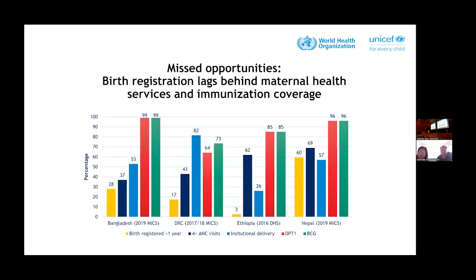So why do we say the health sector can contribute? If you look at this map, there are actually missed opportunities. The yellow bar showing the birth registration remains very low in most countries, but maternal health and immunization coverage are very high. So the same babies are taken to the health facilities for the routine health services, but then they are not registered.